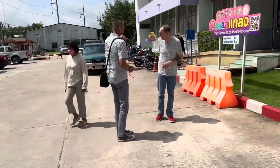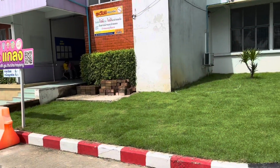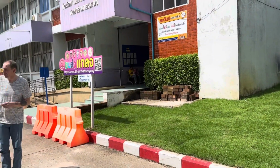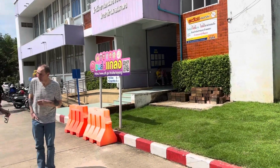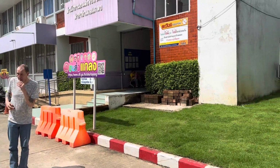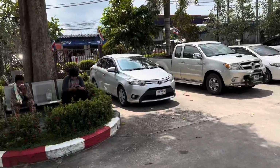Why? Because it's much easier to rent a car and to identify yourself with a Thai driving license. It also serves as an ID.